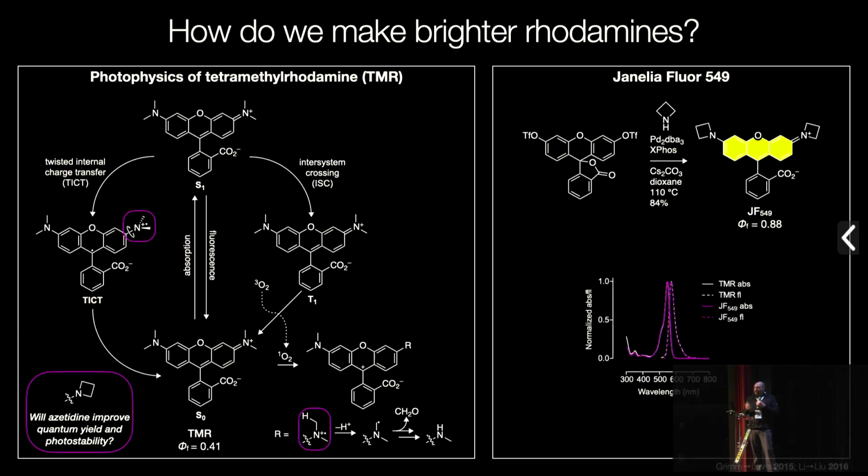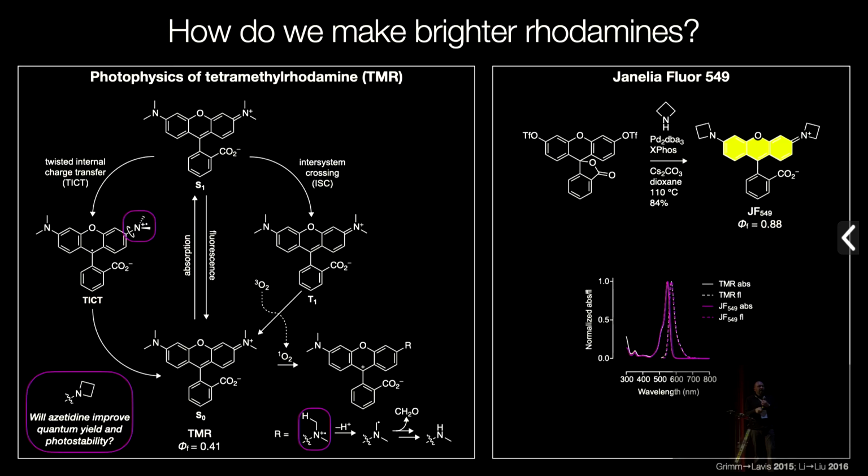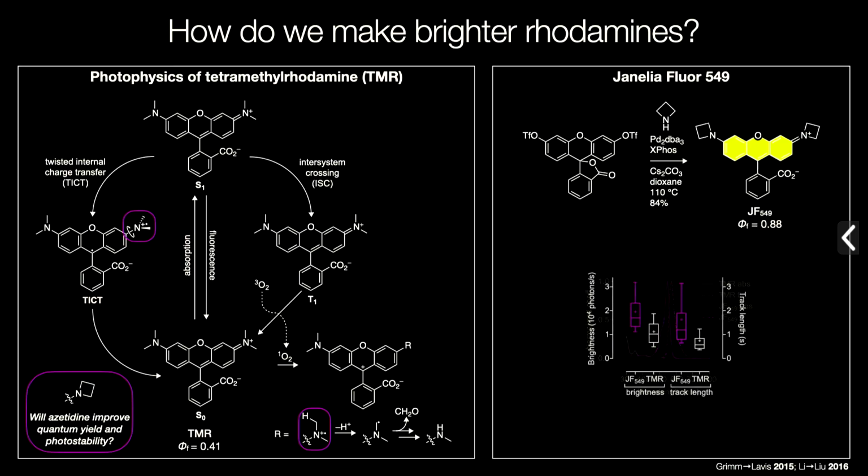And the nice thing is we're just adding a couple carbon atoms to this fluorophore, and so we don't change the spectral properties. Compared to tetramethylrhodamine, there's just a shift of 1 nanometer. But it is brighter and more photostable in live cell experiments. So under equivalent imaging conditions here in single particle tracking experiments, this dye, which we called Janelia Fluor 549 or JF549, is twice as bright and lasts twice as long. So you can squeeze out 4 times the number of photons just by adding a couple carbons.